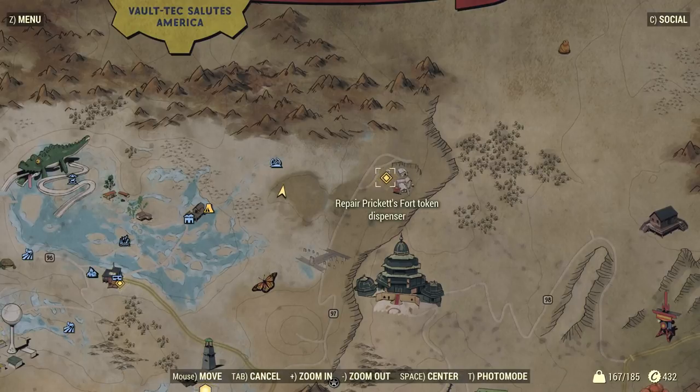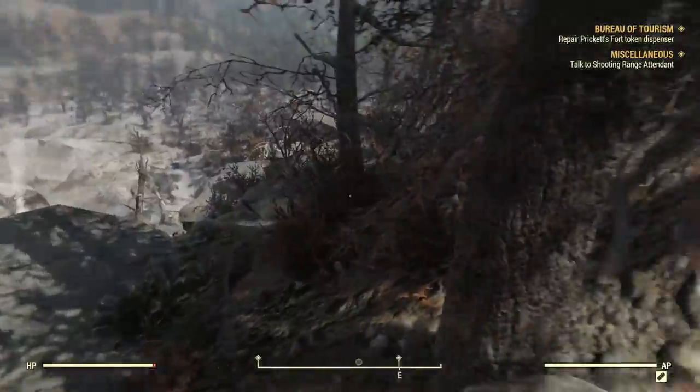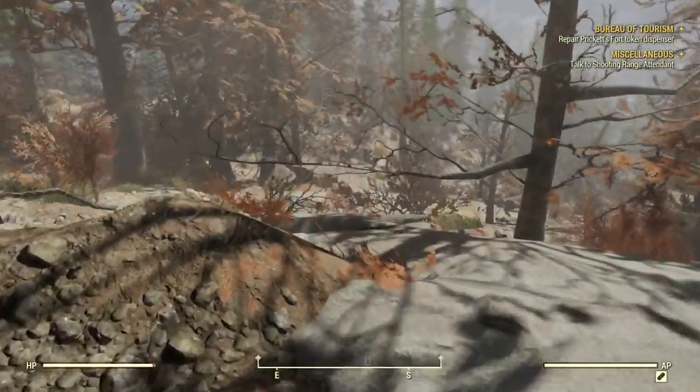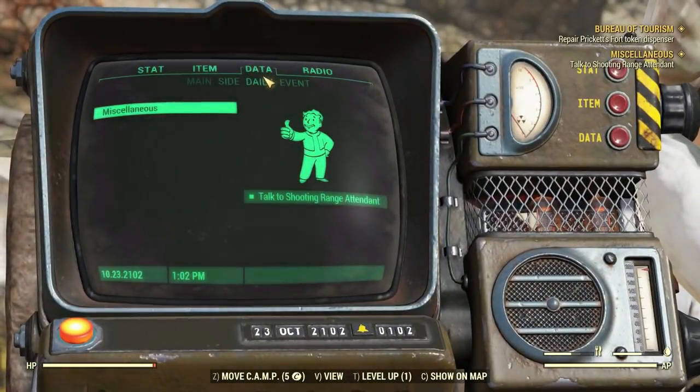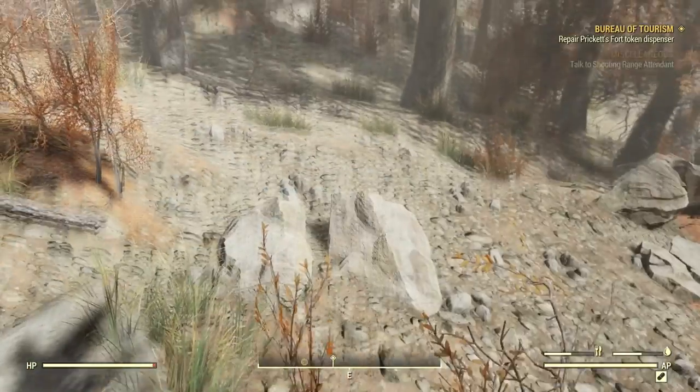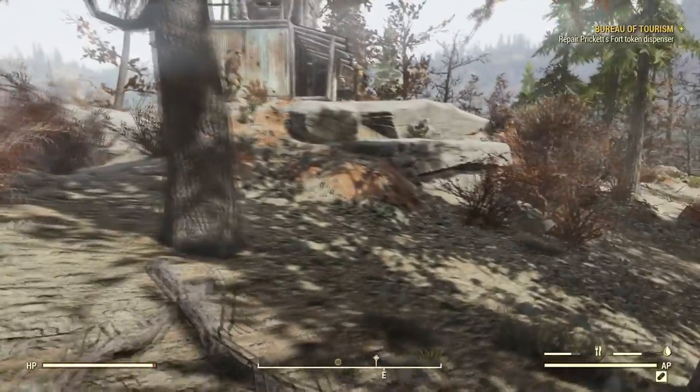Let's go over here to Prickett's Fort. I'm going to save this place for later in the game when I'm more powerful, and maybe I can do some damage to these guys. And I'm actually going to go in here and turn this quest off, because I'm not going to do this quest.